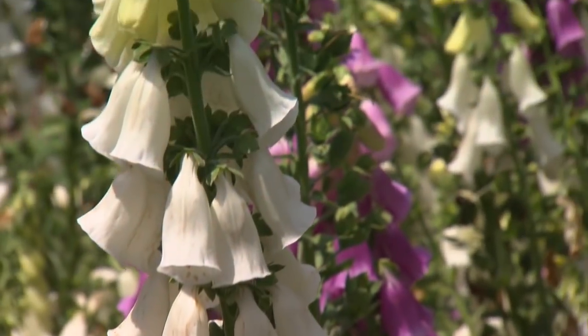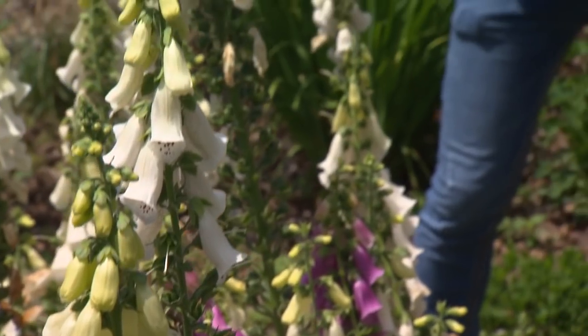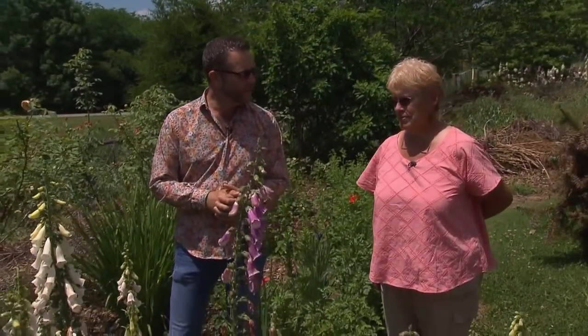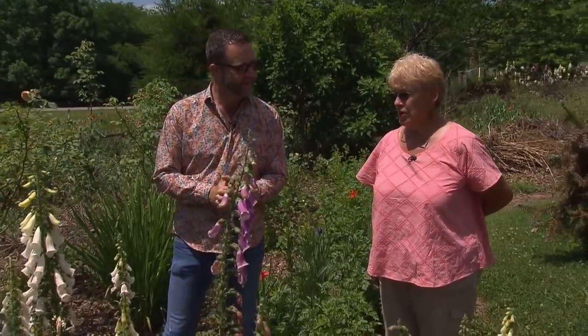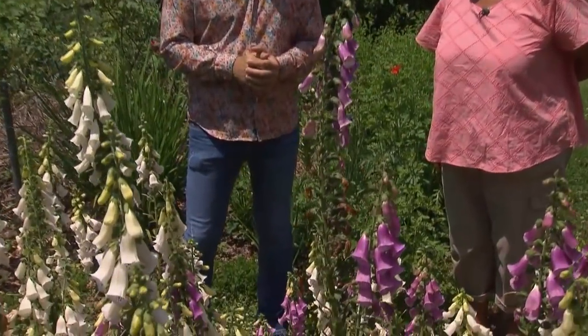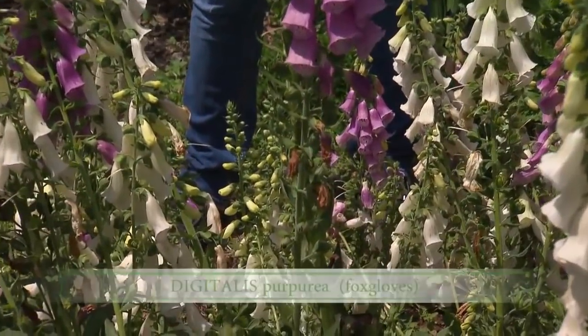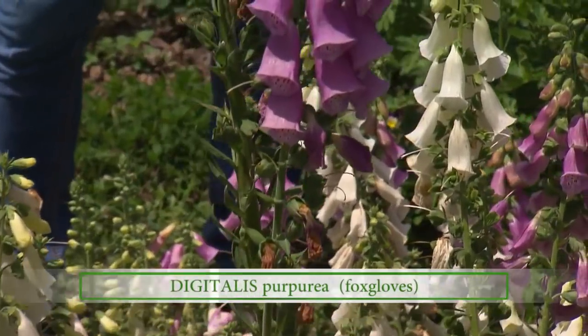One of the things that you are incredibly successful with in this garden are your foxgloves. I don't know that I've seen stands of foxgloves in Tennessee that are as good as these are. What's the secret? Being consistent about watering your little seedlings. Okay. So these are biennial. Yes. They reseed themselves, come up as tiny seedlings in the summer.